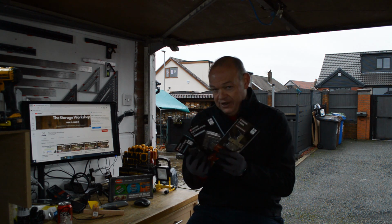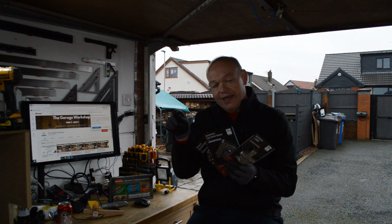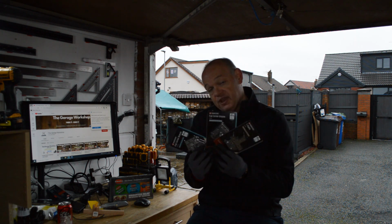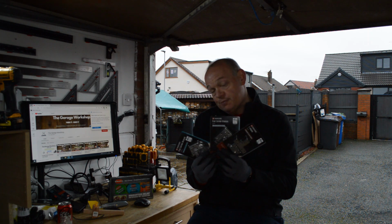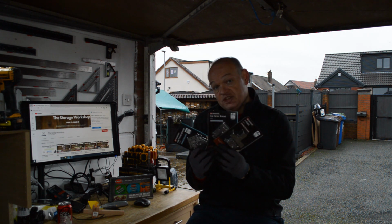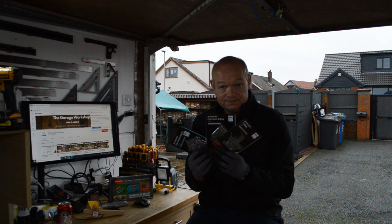So I picked up the three sets, not the normal sort of traditional L hinge type ones. These are slightly different. So I picked those up just before Christmas, or Santa picked them up for me, and they're in my stocking. So, Parkside hinges and brackets.